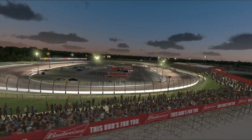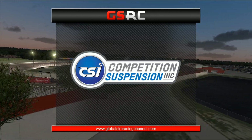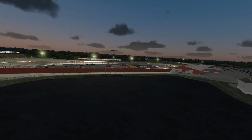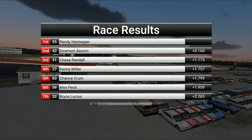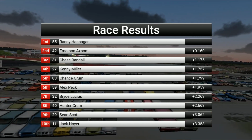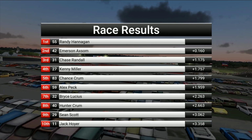Welcome back to Eldora Speedway, Round 1 of the Competition Suspension Incorporated 360 series here on the Global Sim Racing Channel. The A-main is completed, and this is how they finished. In the end, the margin just a tenth and a half from Hannigan back to Axum in second. Chase Randall came home third.